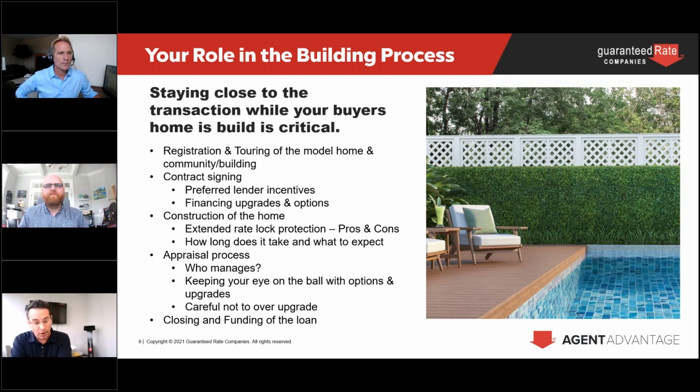The con could be, though, if the home is severely delayed and you don't end up having a home that's built on time, meaning the lock expires before the home's built. You lock in for 9 months. It takes 12 months to build the house. Conversely, right, that can get very expensive from an extension perspective. So my point in telling you this is it's not always roses and puppy dogs and rainbows, right?